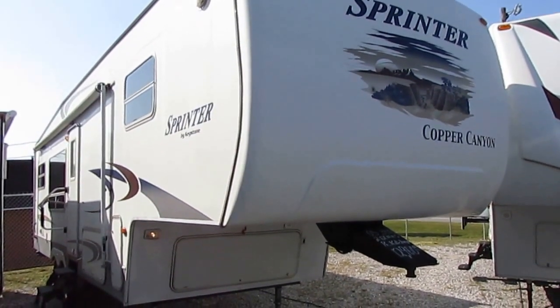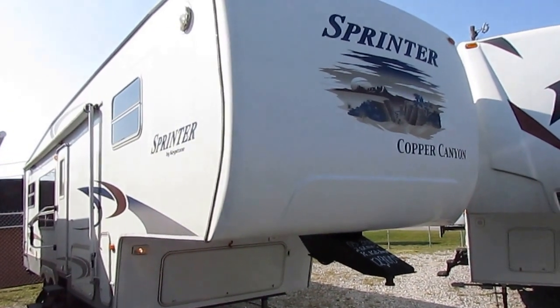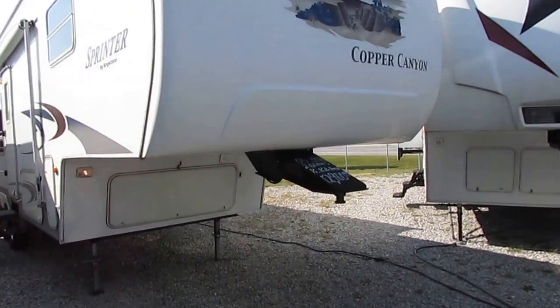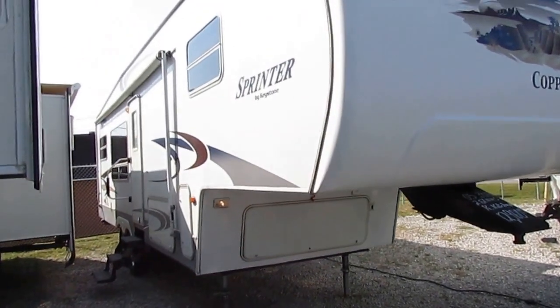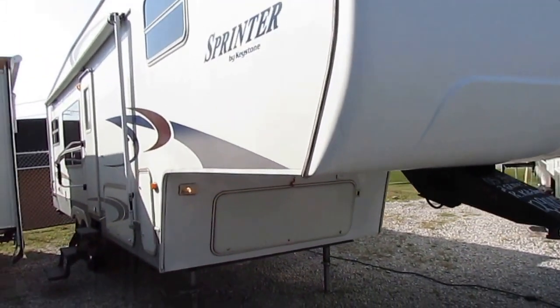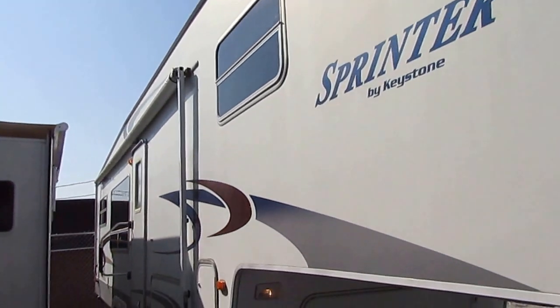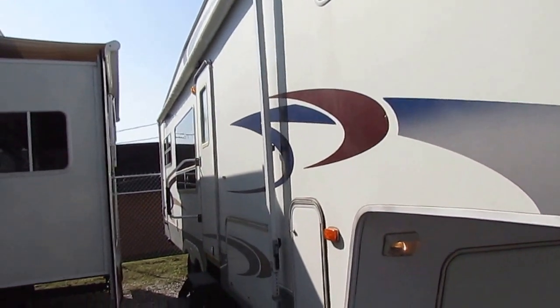All aluminum frame. Of course, when this was built, Keystone was the largest manufacturer of RVs in the world. Now they're the second, thanks to Berkshire Hathaway acquiring Forest River and buying everybody else up. But it's still a nice fifth wheel. It's in very good condition. Look at the outside of it. No delamination. The awning looks great.